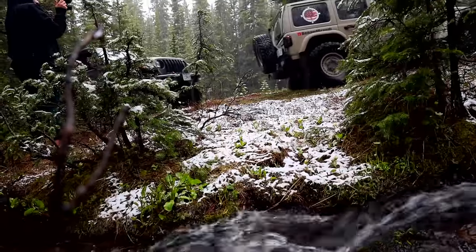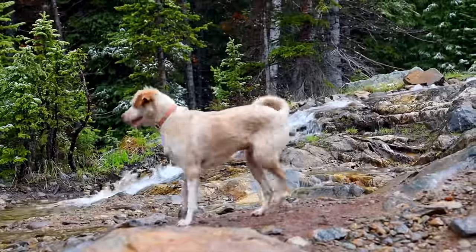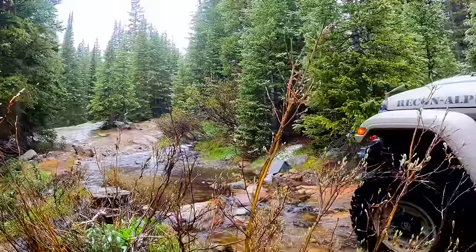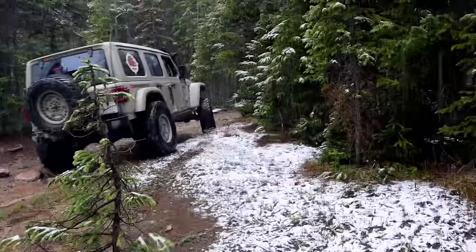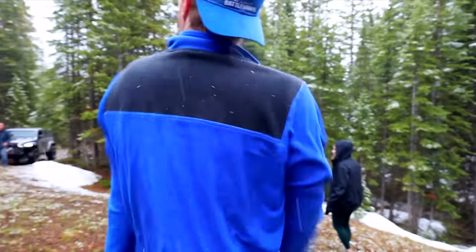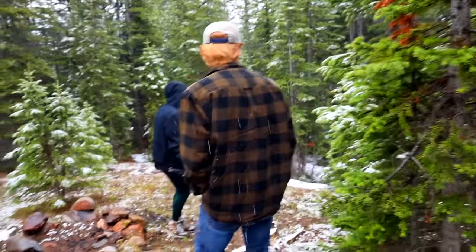This really is terrifying, but it is so pretty out here. Guys, there's big giant moose tracks right here on the left. Looks like a cow. Something's been down there. Is that a moose? Probably.